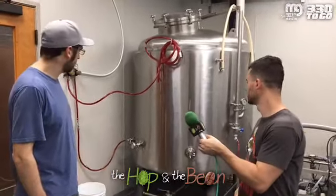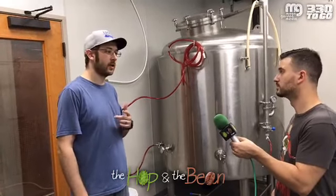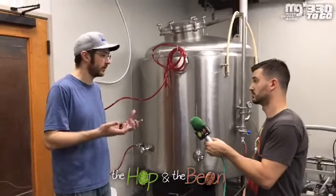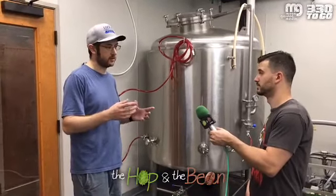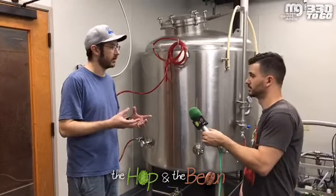Yeah, so in the bright tank, we can start the carbonation process. In the fermenters over there, we can let the yeast fermentation itself actually start to carbonate the beer. I'm sure you've seen some beer bottles at the store that are bottle conditioned. Yeah. So that's where the yeast eats up a little bit of the sugar left in the beer and actually carbonates itself.